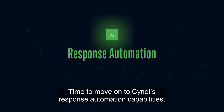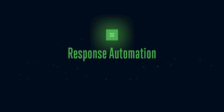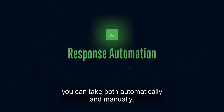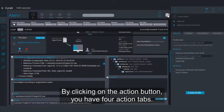Time to move on to Cynet's response automation capabilities. Cynet fully automates the entire response workflow, reducing manual effort and ensuring important response details and actions are performed. Let's explore some of the response actions you can take both automatically and manually. For this, we'll go back to the Alerts page and click on one of the alerts. By clicking on the Action button, you have 4 action tabs.